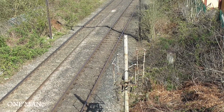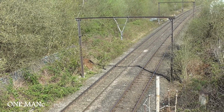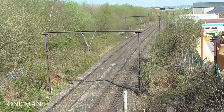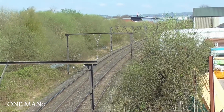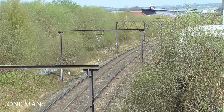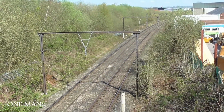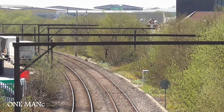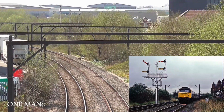This is looking towards Ashton, very close to Ashton Moss South. Goes on and on, curving round to the junction. Next up will be Ashton Moss, or the location of it. And so we come up to Ashton Moss South Junction.